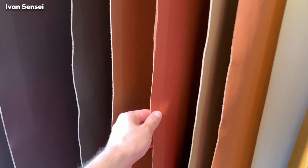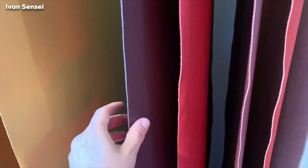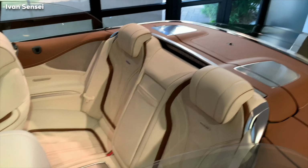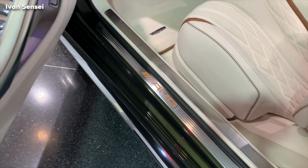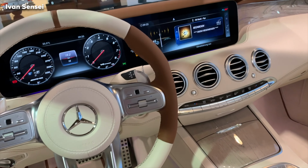So these are the leather samples which you can choose. Not all of them, you can choose many more. These are just a few samples to give you a quick look. So yeah, you can put basically any color. This is really nice. Really a lot of shades, as you can see, purple, pink. So even ladies can put a pink leather interior, it's not a problem. And this S63 is for me the best big cabriolet. The AMG logo is also individual, as you can see, it is in bronze color. This is not normal from the configurator. Really stunning with these new digital panels.